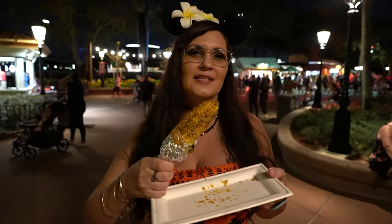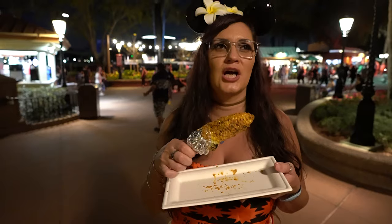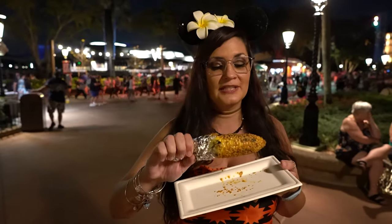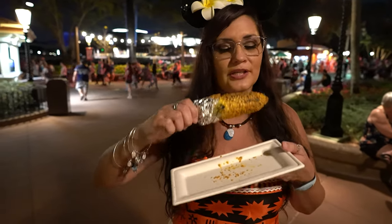Walking by the stand earlier today, I couldn't decide what was a better way to hold corn. Is it this aluminum foil that's not as eco-friendly, or is it the husk the way they do it at Mardi Gras? I feel like Mardi Gras does a little bit better than this, but this looks seasoned way better. This is the regular corn that we've had every single year.